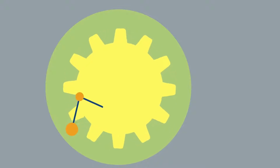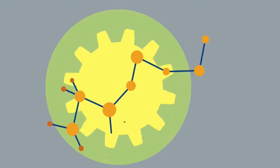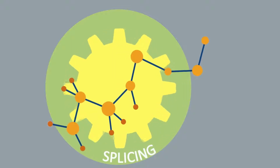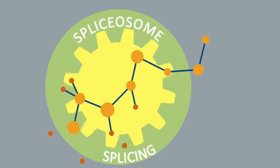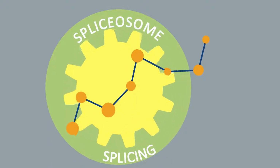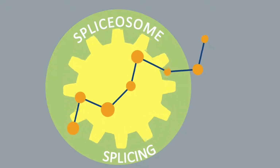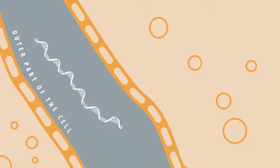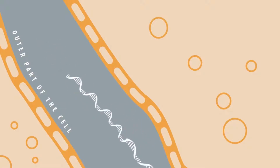At this point, the RNA needs to be edited through a process called splicing before it can be translated into a protein. The spliceosome removes all the introns, so that the edited RNA only includes exons, which are the complete instructions for the protein. When the RNA is complete, it snakes out into the outer part of the cell.